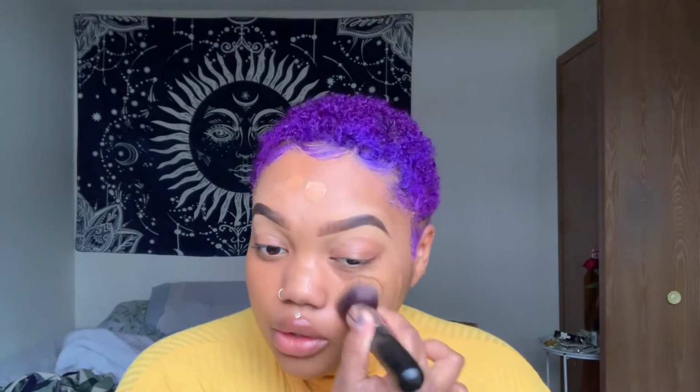This is just a little palette I picked up. I have two of them actually. I freaking love this. Get y'all one. Don't put it on the back of your hand no more. So let's go ahead and blend that out with a foundation brush. Oh, this foundation is really nice. I think it feels really, really good on the skin, not gonna lie.